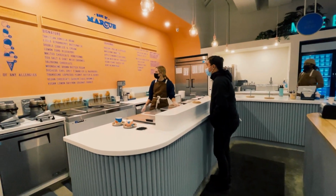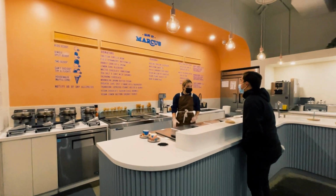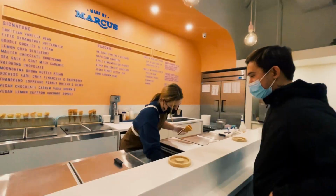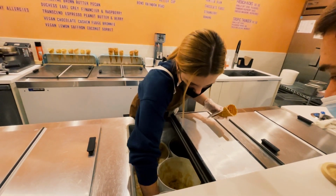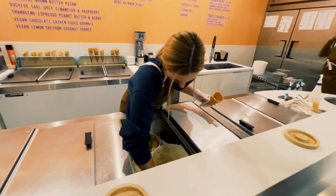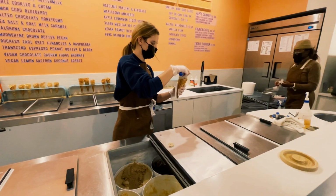Made by Marcus proudly uses locally sourced dairy from Vital Green Farms and naturally grown ingredients to create a truly unique made from scratch ice cream. Signature flavors include Tahitian vanilla bean, lemon curd blueberry, and sea-salt and goat milk caramel. Seasonal and vegan flavors also available.